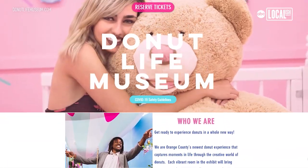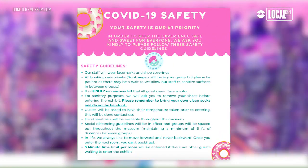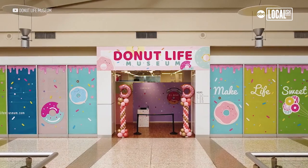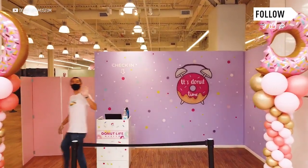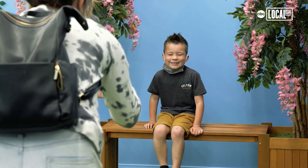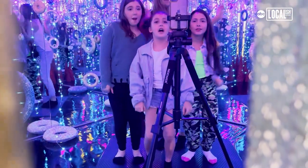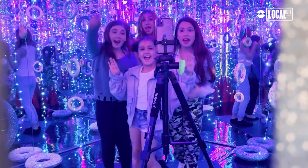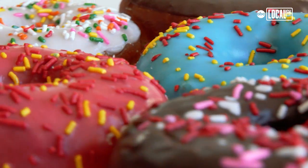COVID really impacted our business in ways we couldn't imagine. We had to scale down. We also implemented some safety protocols, and then we've also been using UV light to help sanitize fabric surfaces, and then we also use steam cleans at the end. This exhibit is meant to be positive, it's meant to be really inspirational, and we want our guests after they leave to feel like they could do anything in the world and to remind you of those sweet moments in life and really help make life sweet again.